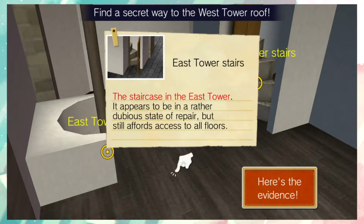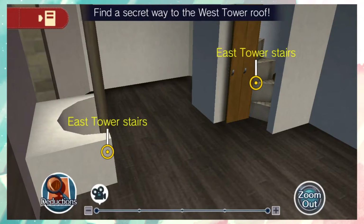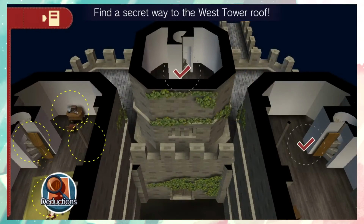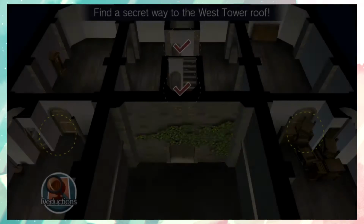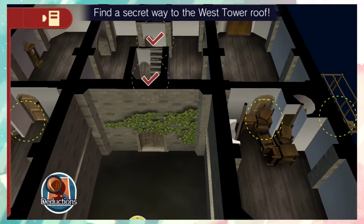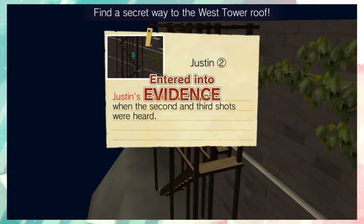East Tower stairs. Okay. Yep. Interesting. Anything else? Anything further? No? Okay. There's so much to look at. From the ground floor? There's too many floors. Okay, so we've looked at the stairs. Ooh, what's this? Wow. Oh, okay.